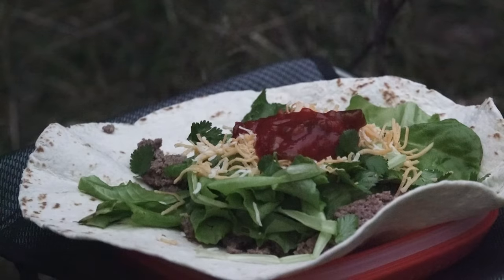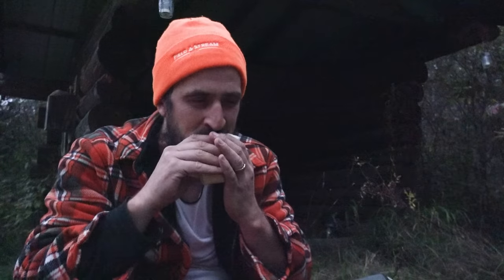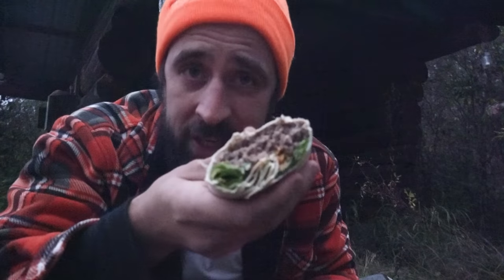All right, let's give this thing a try. This is absolutely incredible, and you can see it. I mean, look at the green in there. It adds so much flavor, so much more nutritional value to a meal like this.